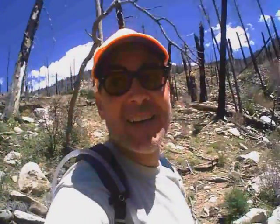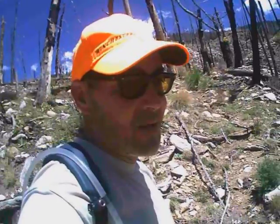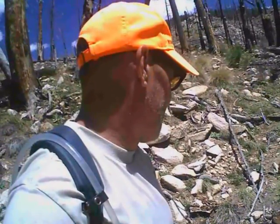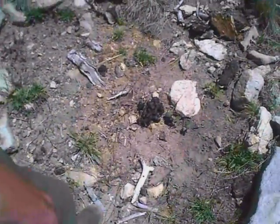That's a fresh one. Could be an elk, but I've been fearing encountering a bear back here. It's hard to say. I think it's a bear pile.